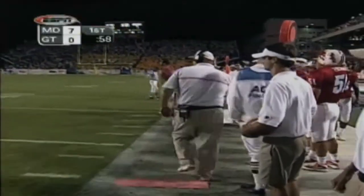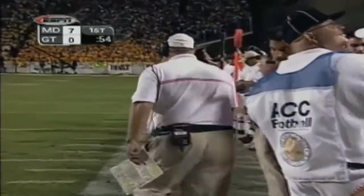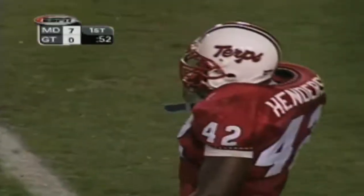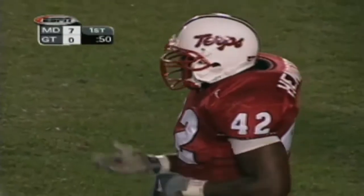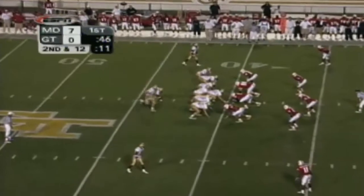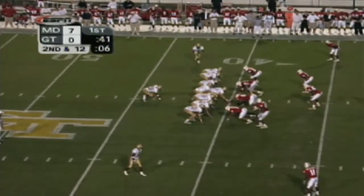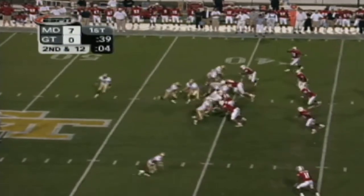But that number 42, E.J. Henderson, 6'2", 243, as you said, from Aberdeen, he jumped over the pile that time. Watch him. The guy is absolutely quick as any linebacker I've seen this year. Tremendous football player, that kid. 6'2", 245. Yeah. Gary Blackney, who coached some great linebackers in his day, said E.J. Henderson's the best he's ever been around.